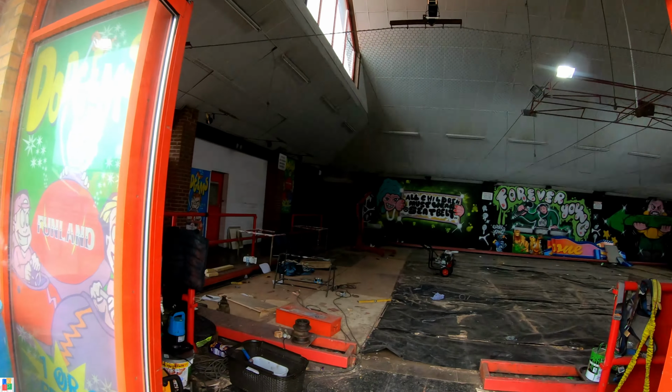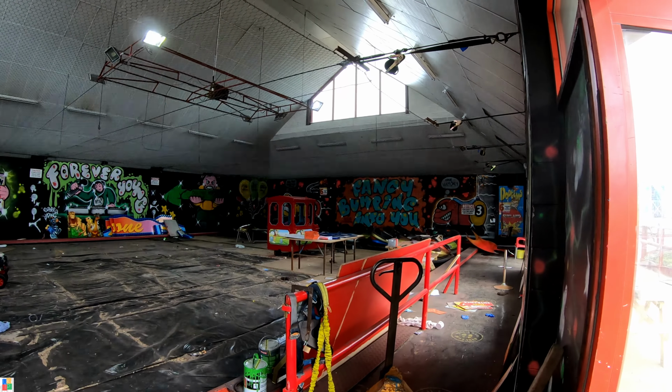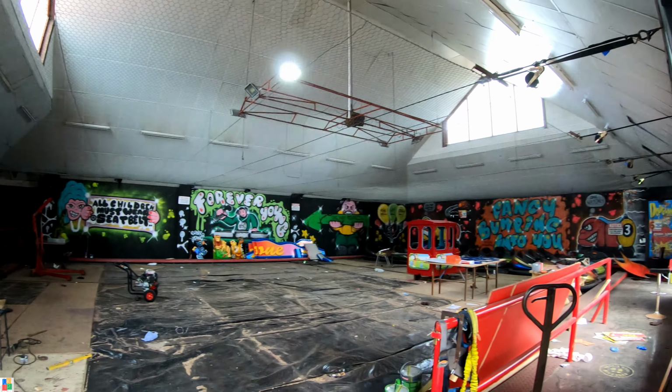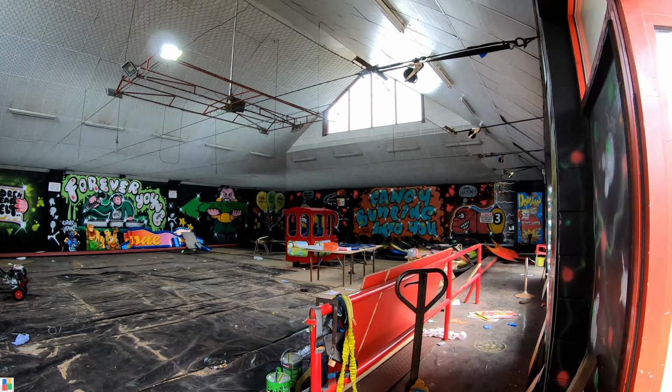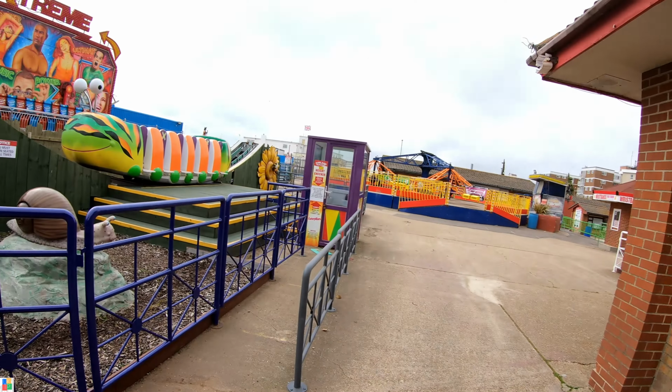Now, of course, this is where a lot of the magic happens. You can see where all the painting goes. You can see the Dodgems cars. This is normally the Dodgems track. This will all be ready as well for the 12th of April. Cars are all set to go. Just obviously got to have a little bit of a clean-up, because they've been using that as a workshop.